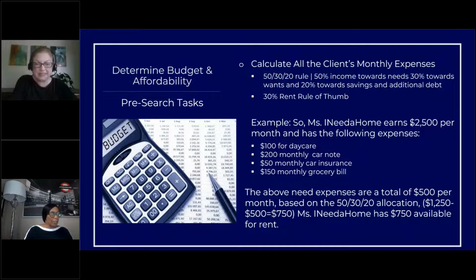This allocation states that 50% of one's income after taxes should go towards needs, 30% towards wants, and the remaining 20% for savings and additional debt payments. I like examples, so we're going to go into this example. So let's look at Miss I Need a Home.